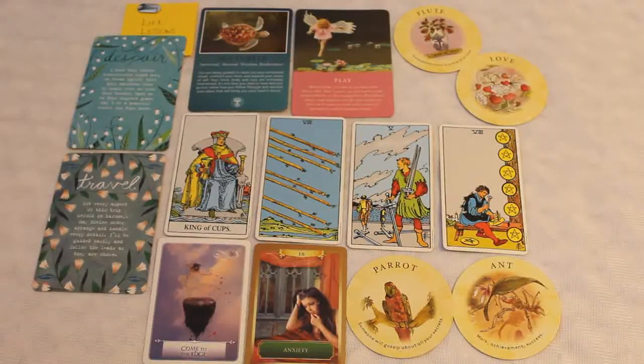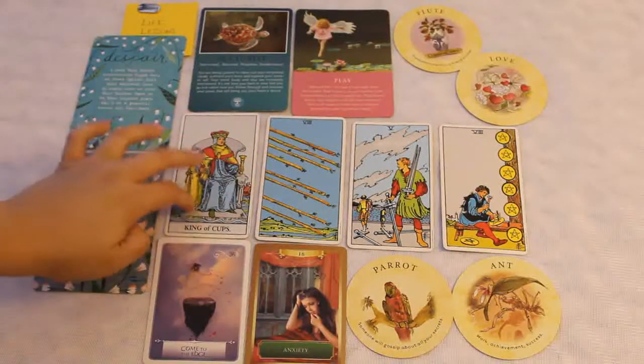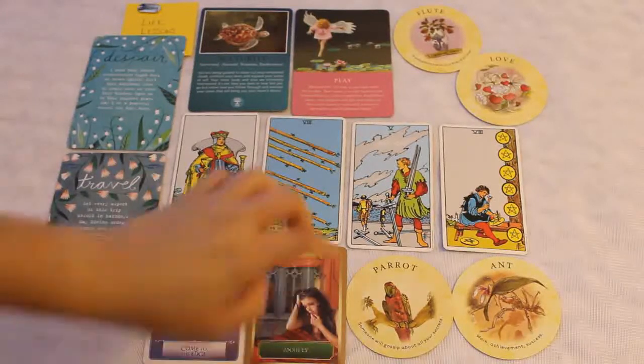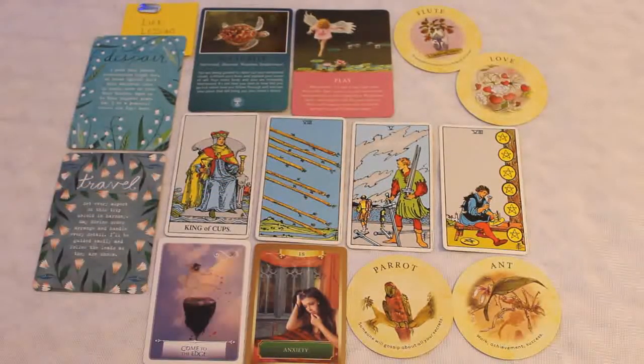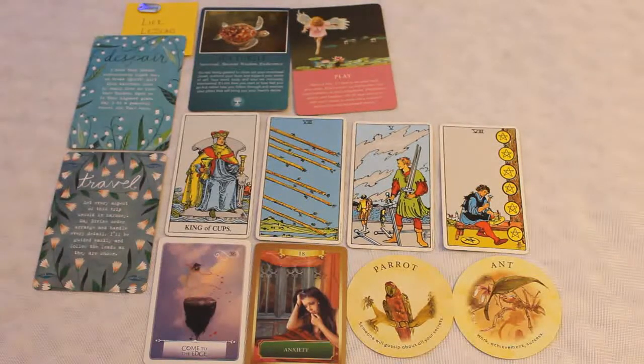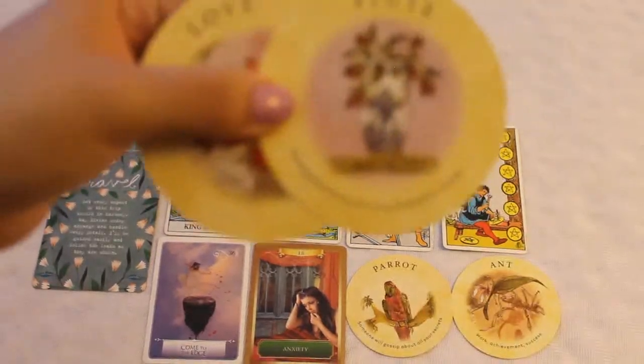So with love, there were a few. I feel like your anxiety and despair cards are stemming from this relationship that you have. And I feel like that's the King of Cups energy here. And you got the Five of Swords, which is about conflict, and it could be someone walking away. For your tea leaves, let me grab these so I can read you the flute, because the flute kind of summarizes it.